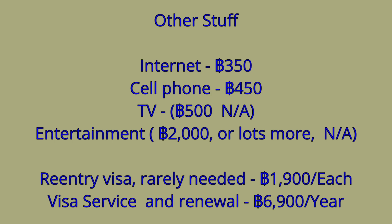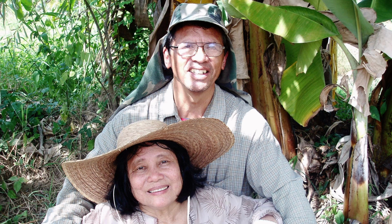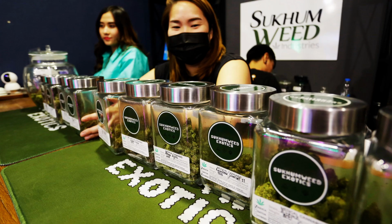Other costs include the internet and cell phone service. We watch free Thai TV, or at least my wife does, and I have a semi-legal way of getting Western TV and sports. For entertainment, well, we've been married for 52 years, so our entertainment is usually hanging out at home. And I use a visa service once a year because time is worth more to me now than money. We don't use alcohol, cigarettes, or marijuana. If you imbibe, then you'll need to add these to your budget.